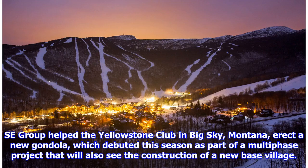SE Group helped the Yellowstone Club in Big Sky, Montana, erect a new gondola, which debuted this season as part of a multi-phase project that will also see the construction of a new base village.